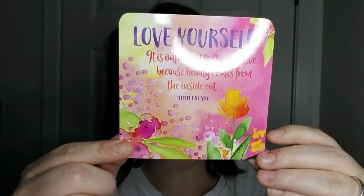But as always, I wanted to start with one of my positivity note cards, and today it says, love yourself. It is important to stay positive because beauty comes from the inside out. Gorgeous little card. Alright, I'm going to put my hair back and then we can get started.